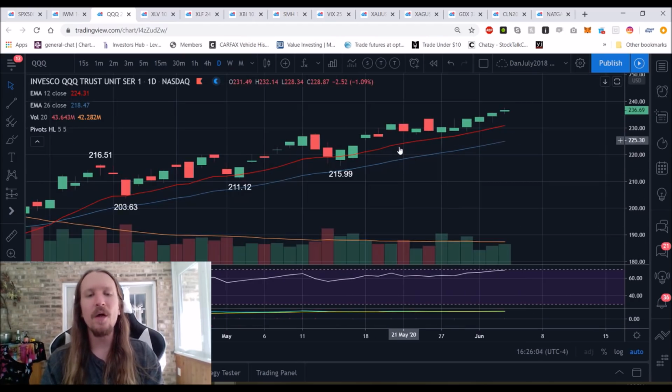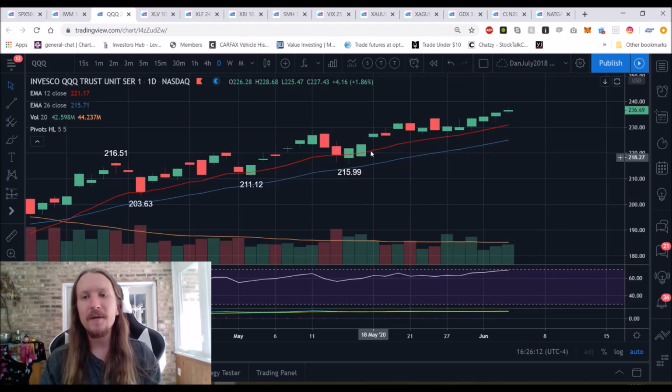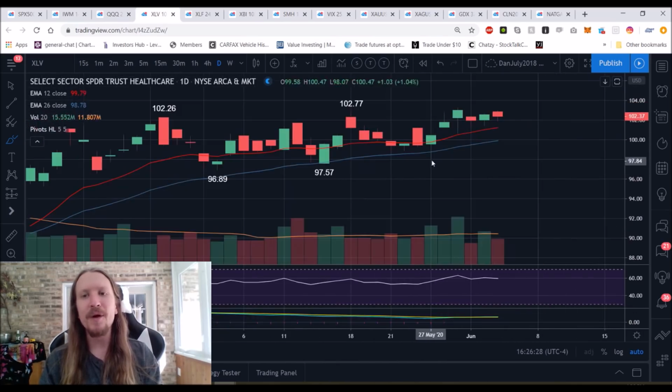Watch the daily 12-period exponential support. Why? Because it has held 1, 2, 3, 4, 5, 6, 7 times without a close below it. And the first time we close below it, it will make me pay attention to what the bears are showing us. XLV Healthcare. Bull break of the high of yesterday, but no follow through. 103.23 is the high of this move, and we have failed to break that. I would have to see a bear break of 169 for the bears to take short-term momentum in their control.